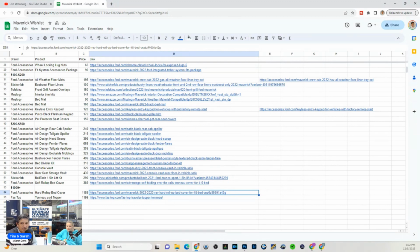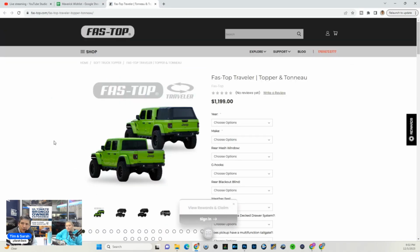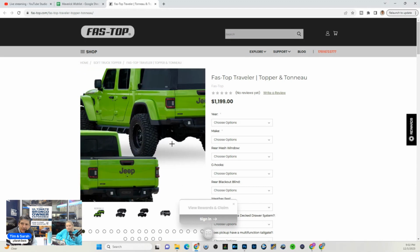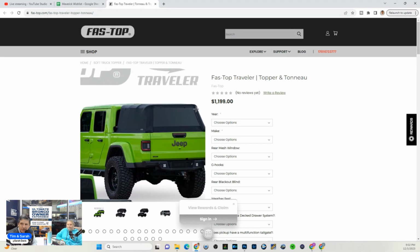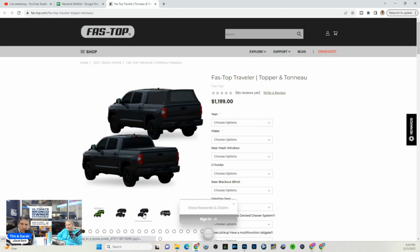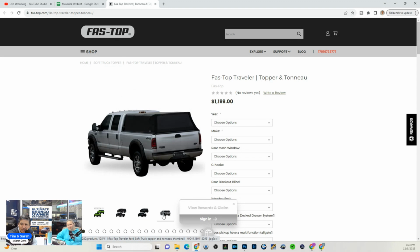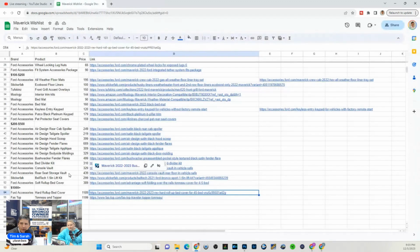And this is one we just found out about that I have coming at some point. I forgot to check in with Blake today. I'd love to know where it's at, but this is the soft bed cover. It's a roll-up bed cover with the topper. So if you want a topper, but also want the option to take it down easily, this is the one for you. Pretty cool. They make it for the Maverick. We did do a video on this at SEMA. So there you go, there's an option for that.